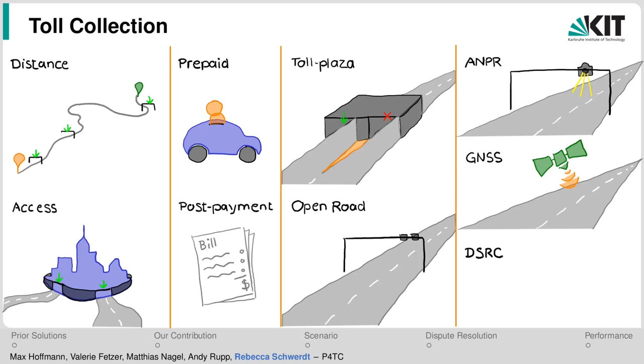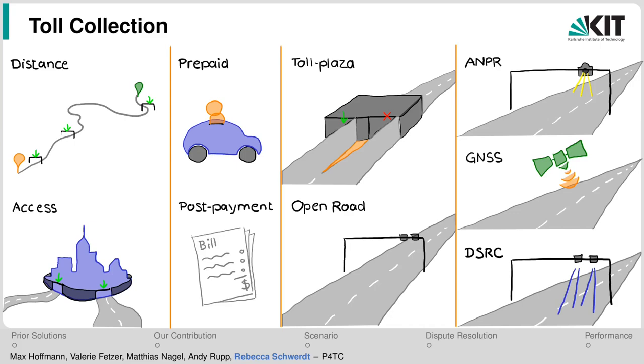The most widely used electronic toll collection technology, and de facto standard in Europe, is dedicated short-range communication. It is based on bidirectional radio communication between the car's onboard unit and stationary roadside units. For the remainder of this talk, we will concentrate on this setting.